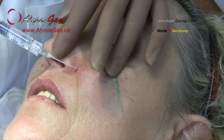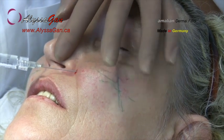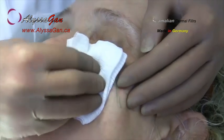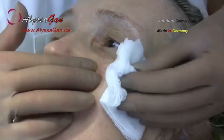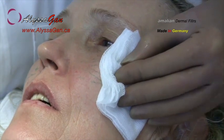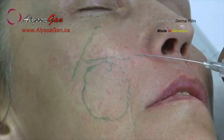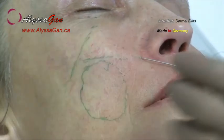Now the cannula is just above the muscle, thus avoiding hemorrhage. In one session, not too much volume should be injected. Where required, 2 treatment sessions are preferable. Now we see the same treatment on the other side. The tip of the cannula is identified through palpation with the finger. A total of 1 milliliter is injected.